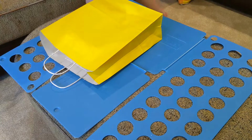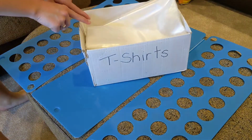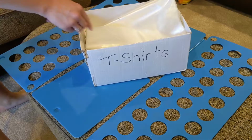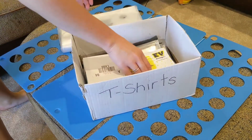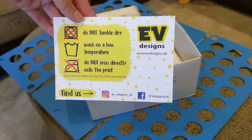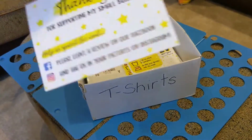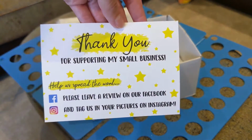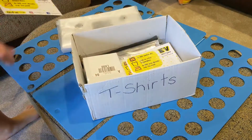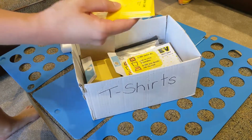Right, I've just got my box here of wrapping stuff. So in here we've got plastic bags. These are actually hoodie ones, so they're double the size, just because I've run out of t-shirt ones. And then we've got these garment care guides that I made off Vistaprint, I think. And then on the back it's just a thank you, to let them know that I really appreciate the order, and obviously socials and stuff. So we're going to get one of them. And then I've got a few business cards as well.